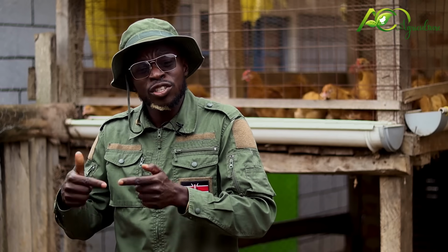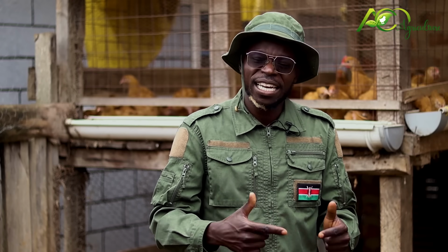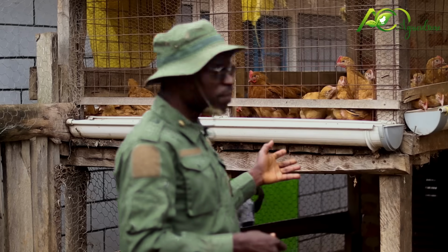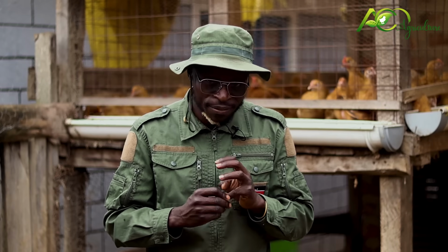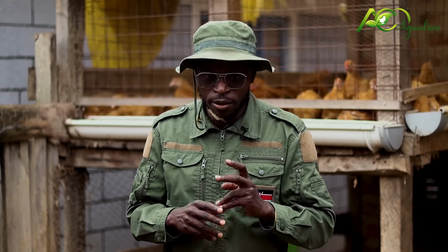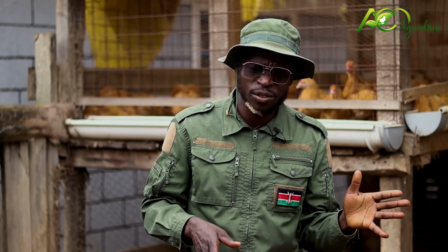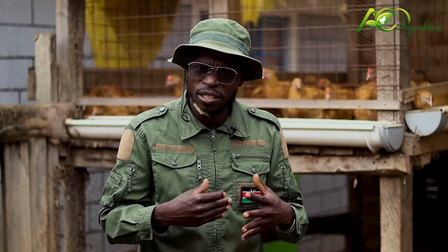Then 2, source the correct chicken breed. Get it from the right source. Take an example of these improved birds. These are birds with a very low mortality rate, with very speedy growth, with very high resistance to external and internal factors. We call them externalities, things like the weather conditions and all that.